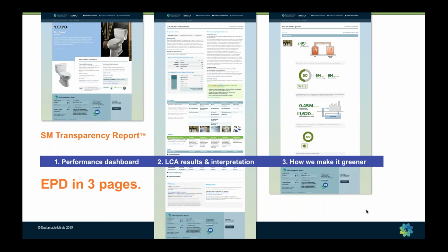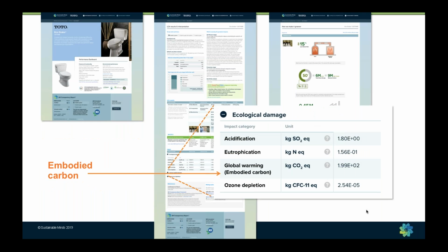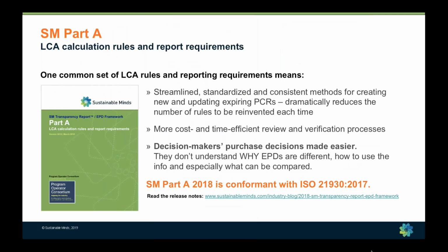We developed a 3-page EPD in 2014 in our effort to make environmental performance easier to understand and integrate it with functional performance and the stories that manufacturers are telling about how they're driving performance improvements. What people may not have been aware of until recently is that global warming potential, which is embodied carbon in A1 through A3, has always been reported in EPDs, but without a real meaningful way for people to extract that information and use it to make decisions, it's data that exists but has not really been actionable in a meaningful way.